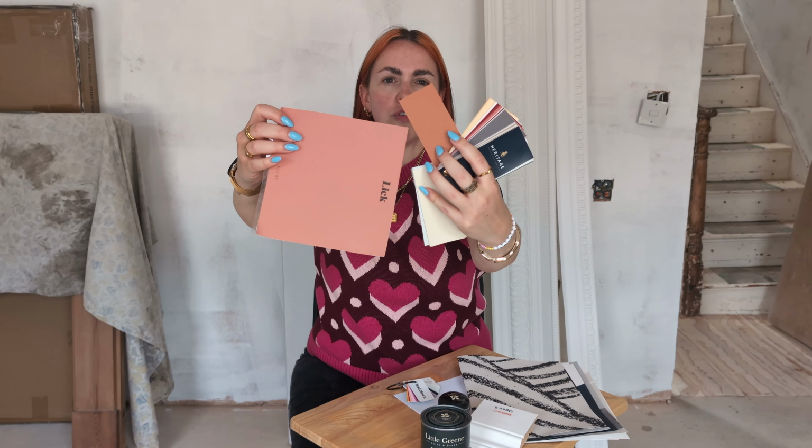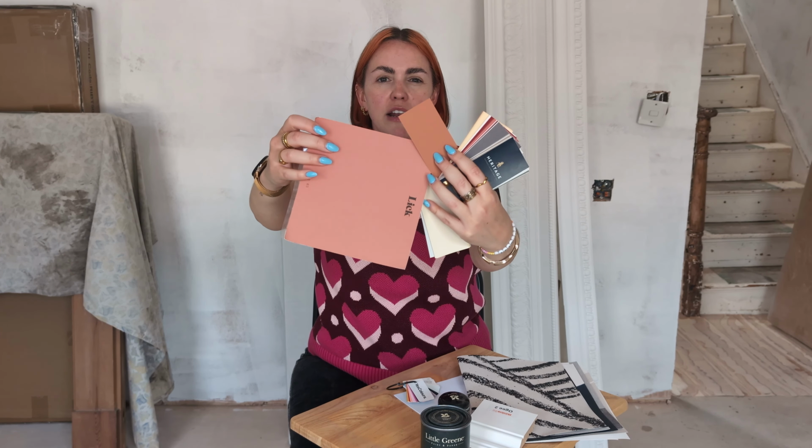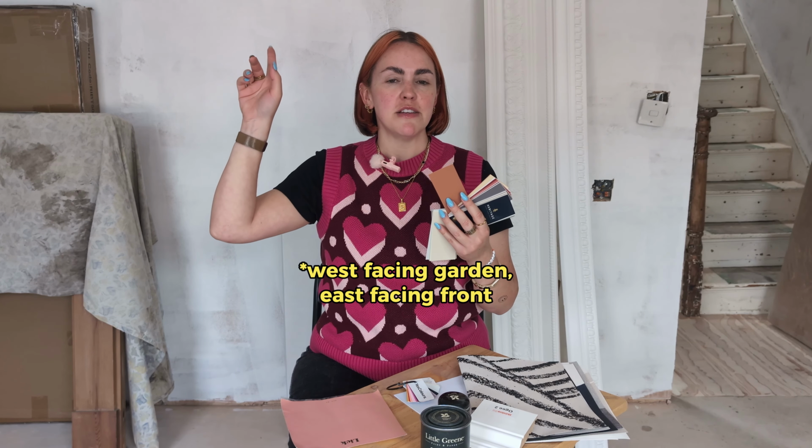I'd say this is a bit more orangey. The Red Sand is a bit more of an orange tone, but I really like them both. Again, rich, but light and airy. Next door isn't the lightest room. It's on the back of the house. We're an east facing garden, which means we're a west facing front. So we get the sun in the front of the house in the morning, which is what this room is in. We get it on the back of the house in the afternoon. So during most of the day, it's not too light in there. There's only one window in the back corner.